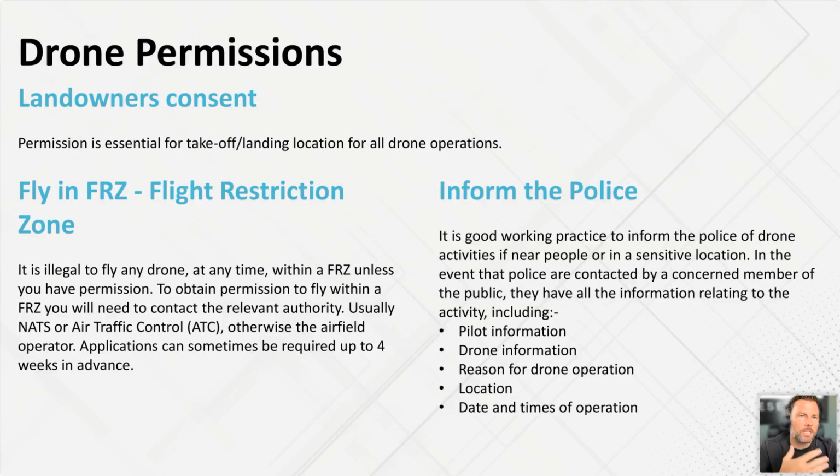A landowner's agent can act on behalf of the landowner, so they can give us the permission. But that's absolutely essential. You cannot just turn up and take off from a street or from a pavement. You have to be taking off from an area where you've got permission. In the case of taking off from a street or from a pavement, we need to apply to the local council to ask for permission, and it's pretty much similar to the process of flying in a flight restriction zone.